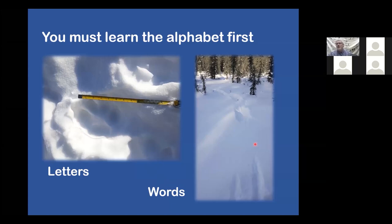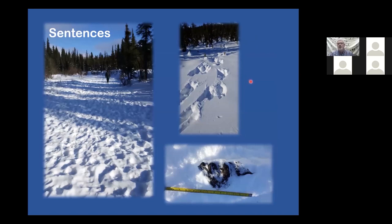If you're driving along the trail and you see something in the snow, I see an animal bounding into the deep, like four to five foot powder of snow. Okay, that's a word. But I also ask myself, why is it doing that? It doesn't just do that for the fun of it. Or maybe sometimes they do, but they don't want to burn up all that energy bounding through deep snow for anything. So what do you do? You go follow them and you look for more words to make up your sentences.